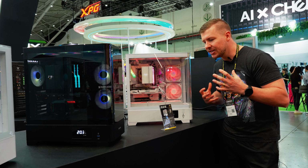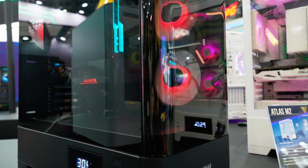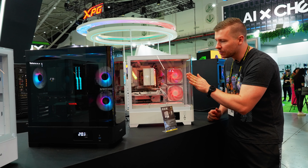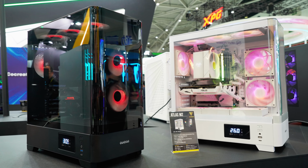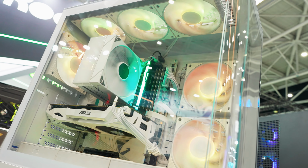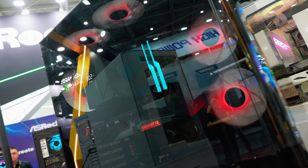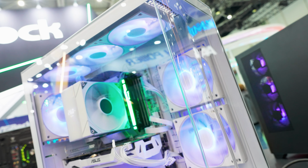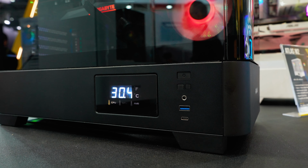Now as the naming scheme goes, when there is a 2 in the title, the Atlas M2, that's when they bring in the curved glass. So we've got similar specs to the M1. However, this time with the curved glass, we could still fit the 360mm radiator up the top, our 240 at the front here, and obviously we've got a nice clean looking system, and you can get it in black and white as well, and we still have the temperature display at the front here.